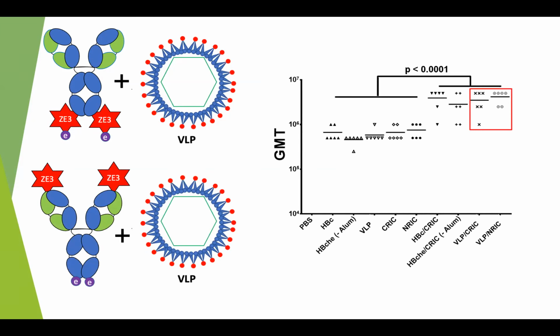So that showed us a couple things. First, it showed us that the fusion site did not matter in this enhancement of immunogenicity. It showed that we were able to replicate the immunogenicity because both the co-delivery groups had higher responses to the VLP and the RIC. And all of the groups were much higher than the negative control of just PBS.